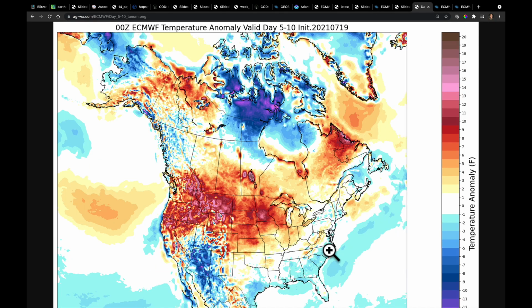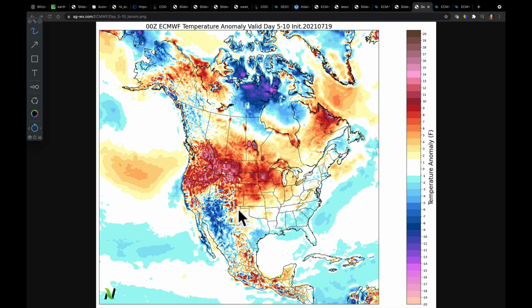Day 5 through 10, let's shrink this back up so we can see the whole map there. Most of the very high temperatures remain in this corridor. What about for the Carolinas? Near normal temperatures is what we expect. And that's really largely been a continuation of what this whole summer has given us, right? We've just not seen extended time periods of extreme heat. That's been something that has been placed more in the west, the northwest, and in the northern plains.